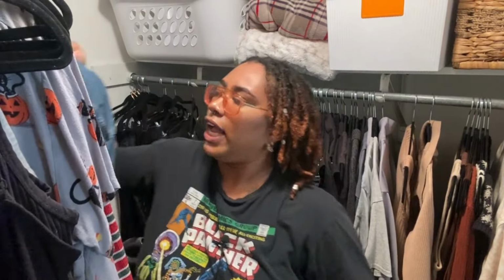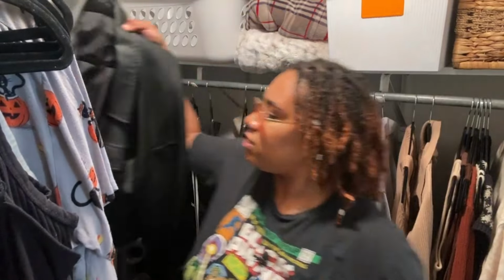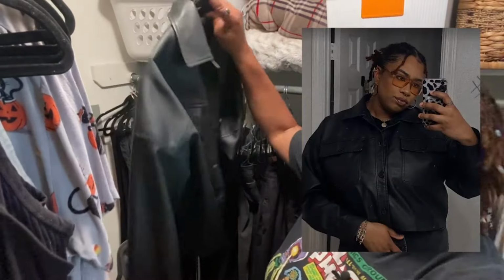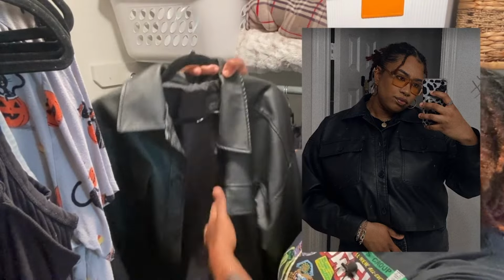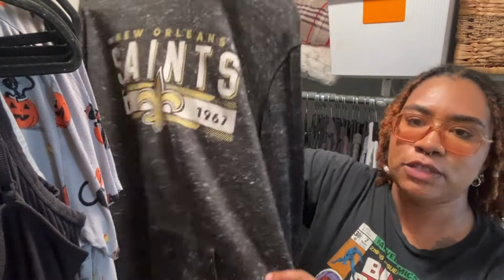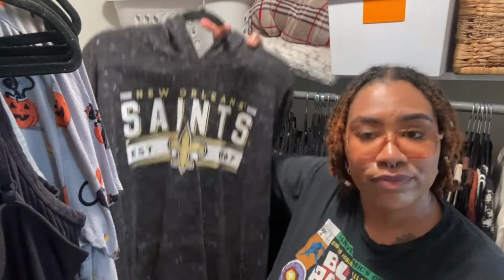I have a quintessential denim jacket. I have an even more quintessential leather jacket that I love. It's kind of hard to see, but this one is from Wild Fable. It's from Target and it's cropped, it's cute, it's nice. It's just a really nice piece to wear when you're trying to look a little put together when it's cold out. The last hoodie I have is this dark speckled gray and it says New Orleans Saints on the front, from Louisiana, who dat nation.